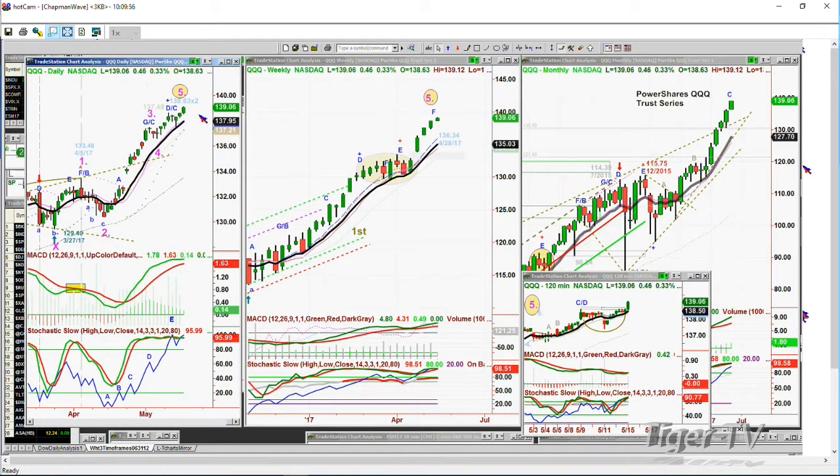At 139.06, this is another good green candle. Since the low that was made April the 13th, you've had 1, 2, 3, 4, 5, 6, 7, 8, 9, 10, 11, 12, 13, 14, 15, 16, 18, 19, 20, 21, 22, 23, 24, about 25 sessions, of which only 5 have had little tiny red candles, either negative or it made a higher high but closed a little bit weaker.